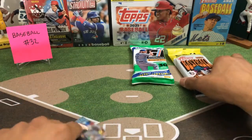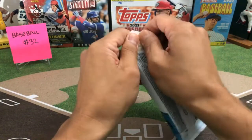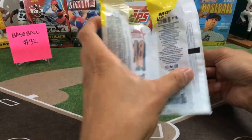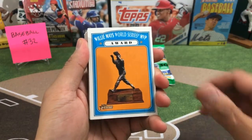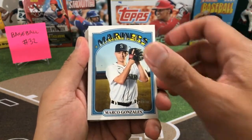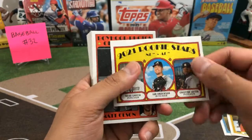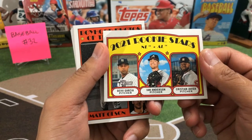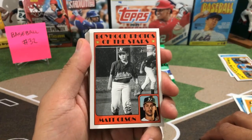All right, let's go with the Heritage next. 20 cards in here. Starting off with a random, Willie Mays World Series MVP Award. So we'll random that for everyone in the end there. Got a Marco Gonzales, Kenley Jansen. Another random here, rookie stars for the National League, American League, Deivi Garcia, Ian Anderson, Cristian Javier. Random that for those three teams. Boyhood Photos of Stars, Matt Olson.